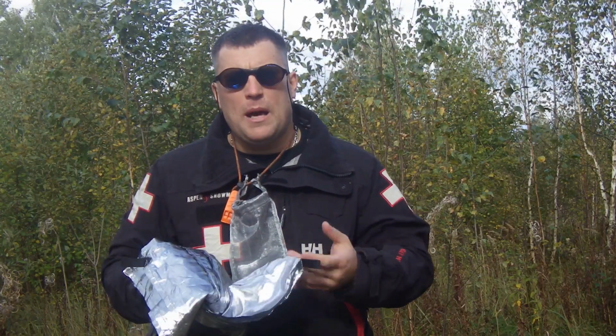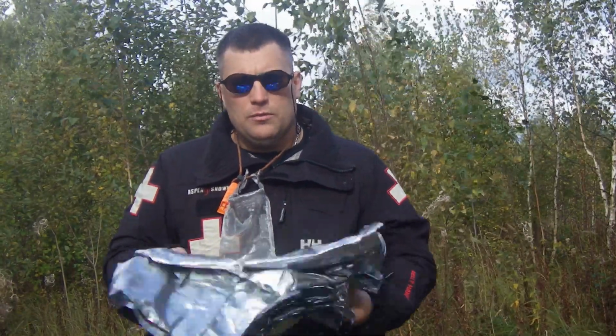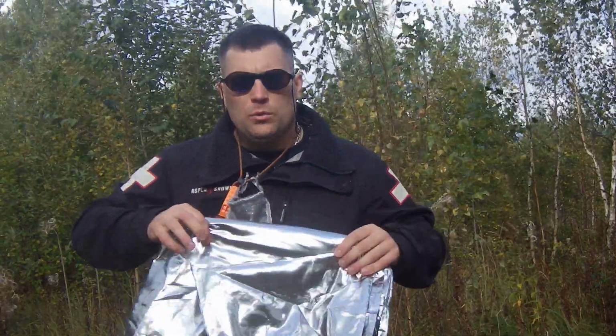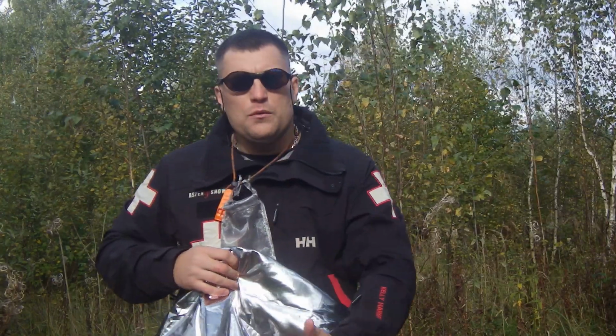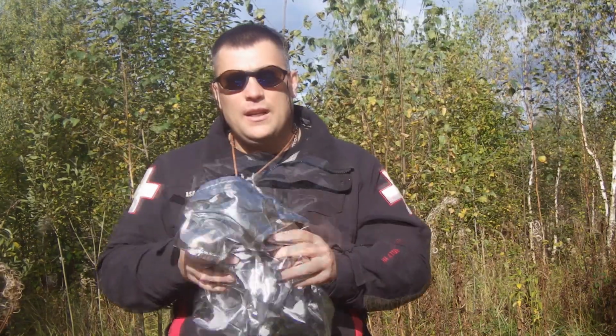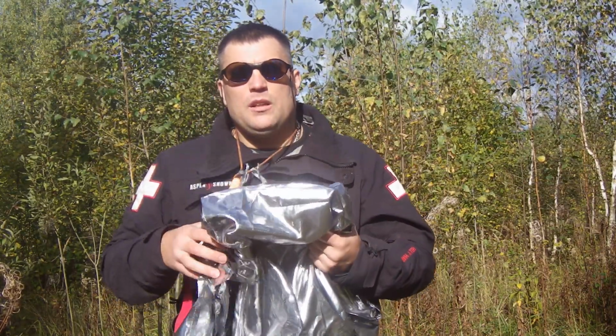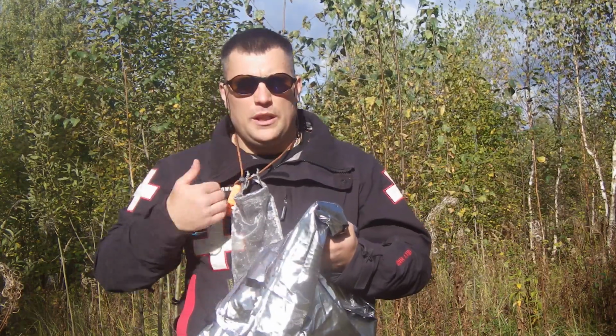Next, it does not melt from the spark of a fire. If you attach it behind you and there is a fire in front of you, all the heat goes to your back and you get warm. As you can hear, there is no big sound. It means our patient wrapped in this item can hear us and we can continue the conversation with him.